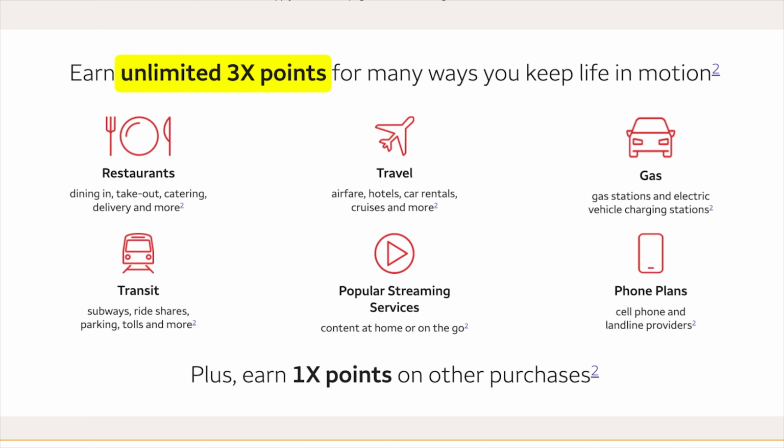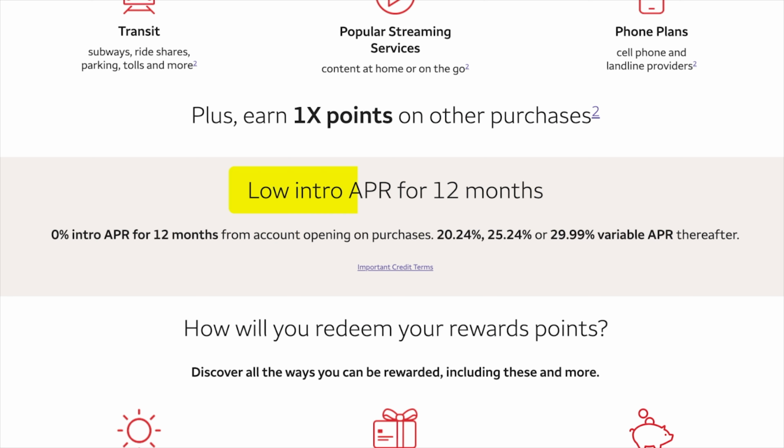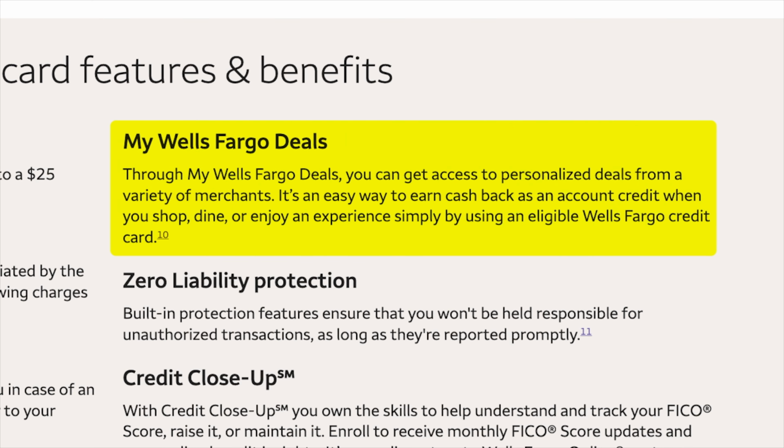gas stations and charging stations, travel and transit, popular streaming services and phone plans, and on other purchases, you earn 1x. At the making of this video, there is the welcome offer of 20,000 bonus points whenever you spend $1,000 within the first 3 months, which has a cash value of $200. They also currently have a 0% APR offer that lasts for the first 12 months on purchases, then after that, it becomes variable. Some additional perks include cell phone protection, auto rental collision damage waiver, and access to Wells Fargo deals, which allows you to get extra discounts by shopping through any of their partners.